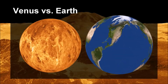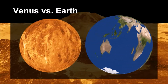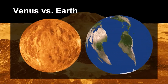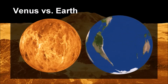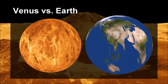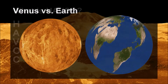Compared to Earth, Venus is slightly smaller. Venus has a radius of 6,052 kilometers, where Earth has a radius of 6,371 kilometers. Venus rotates backwards compared to Earth and the other planets. However, it is very slow, causing slow wind speeds. It rotates so slowly that it takes Venus longer to complete one full rotation on its axis, or 243 Earth days, than to complete one orbit around the Sun, 225 Earth days.